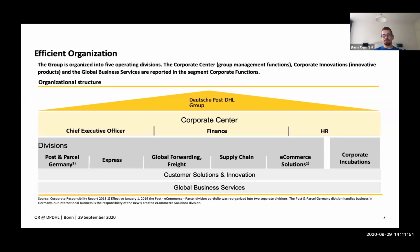So if you want to send something from here to Turkey next day, then you would probably use Express or one of our competitors, of course. Global forwarding and freight is for bigger items, usually pallet-sized shipments that are traveling internationally or also overseas. Supply chain is our 3PL business, where we do warehousing and transportation management for companies so that they can focus on their commerce or their business.